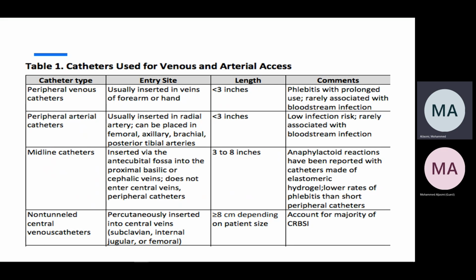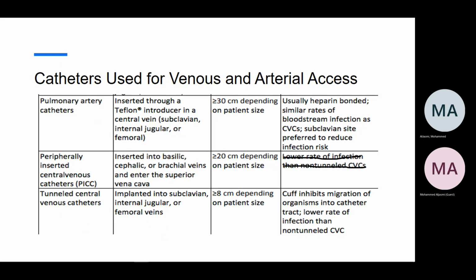And then we come to the non-tunneled central venous catheters, like a central line, and this is where the majority of infections come from. The same for the pulmonary artery catheters, and then the PICC line. They say the PICC has a lower rate of infection, but that's really from before; the concept was that the risk of infection with the PICC line is lower than the central line. But according to the meta-analysis that I mentioned, the risk is most similar between the PICC line and the central lines.